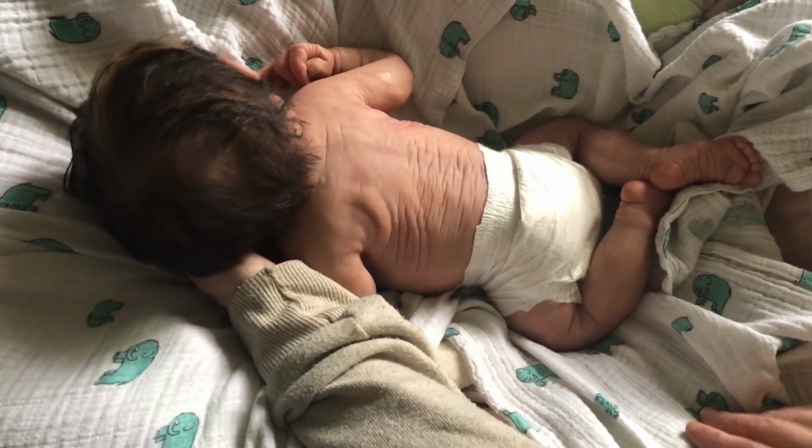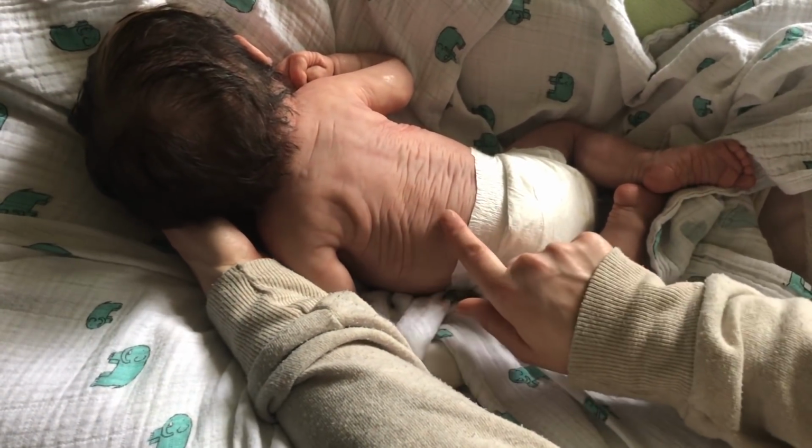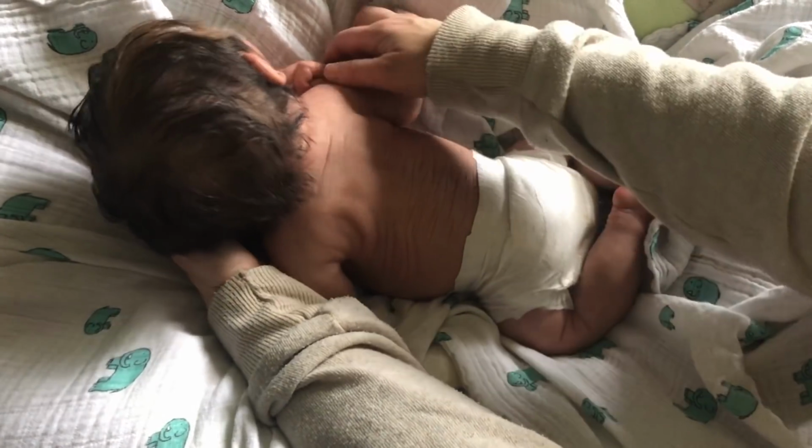I love the wrinkles in her back, both the sculpted wrinkles as well as the wrinkles in her silicone.